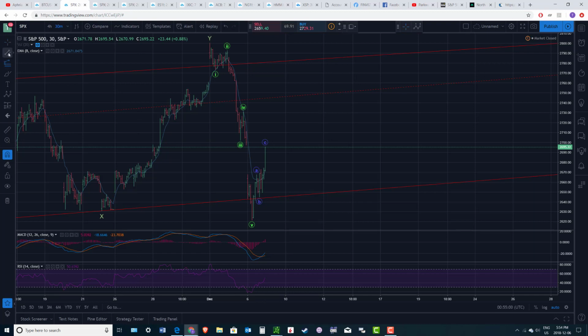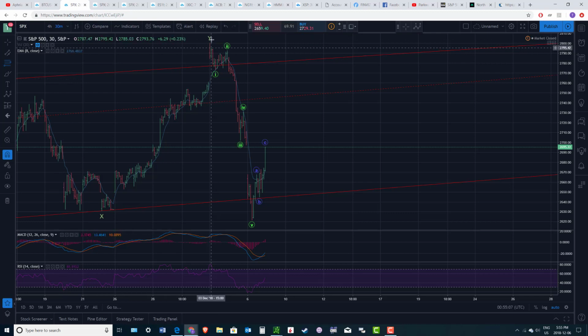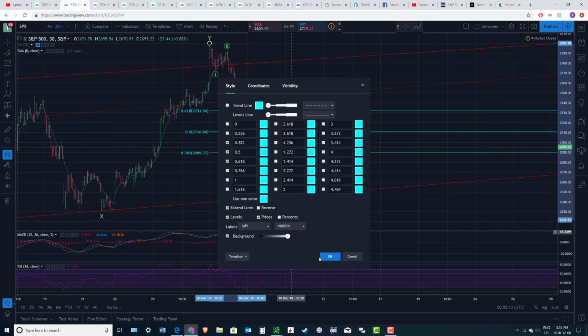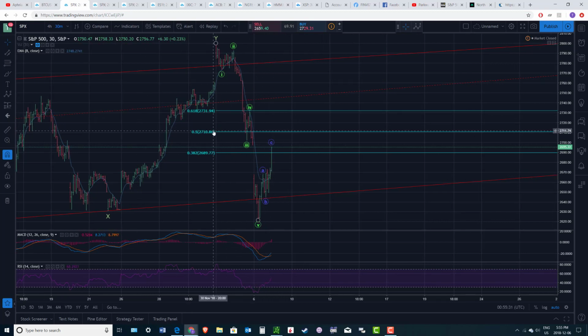And let me just throw some fib retracements. So from the peak to today's low. And let's see here, 382. So we've already gotten past the 382 retracement of the overall move. The 50% retracement comes in at 2710. And then the 618 retracement, which also happens to be this little previous 4th wave of 1 smaller degree, comes in at 2731. So very possible.